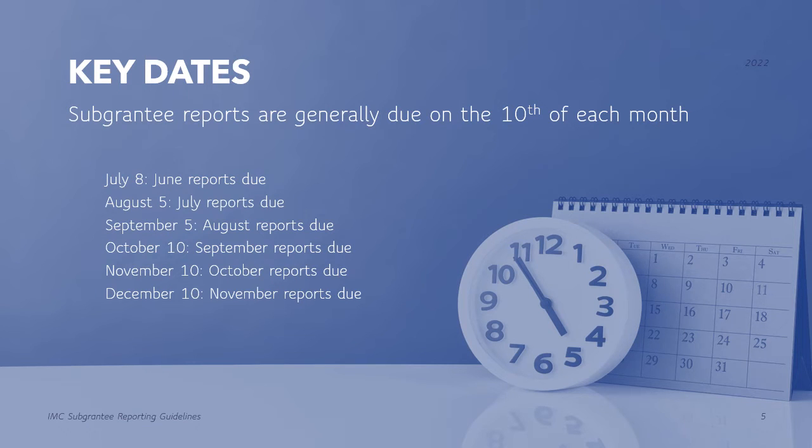Each month, you'll need to turn in both a financial and a program report. Your financial report will include all receipts and documentation of your financial expenses for the month. Your program report will include questions related to the training you've received, the activities your organization has done, etc. Both reports are due on the 10th of the following month.